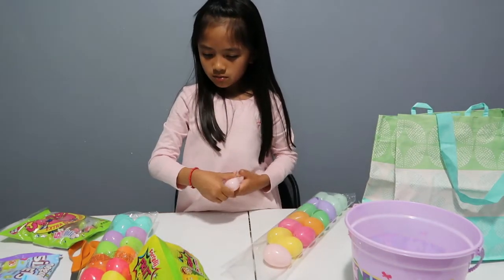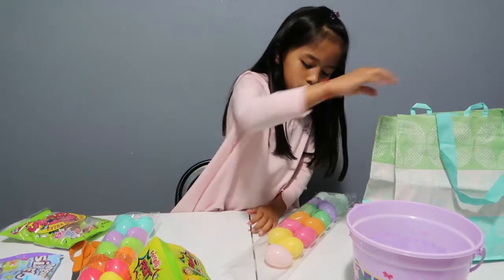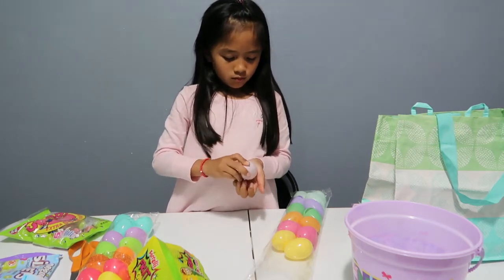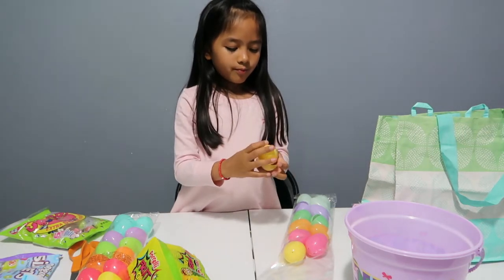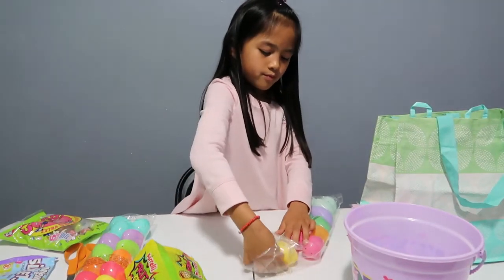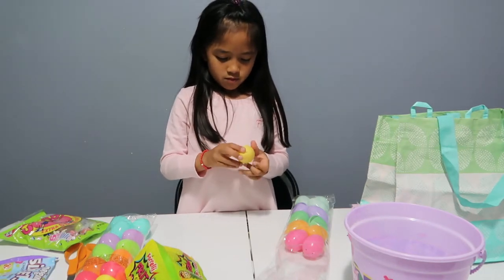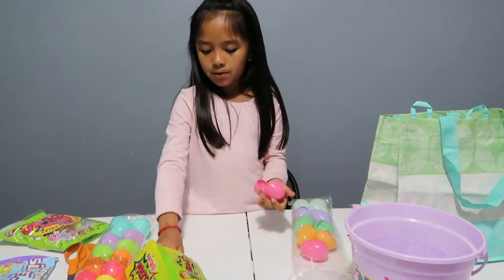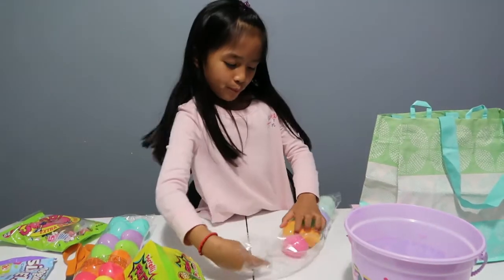Time for the baby pink ones. Last one. Now we're with the baby yellow. Oh, it's kind of hard. There we go. Oh, and we're done with the yellows. Now we're gonna do the lavender, pink, or hot pink. The purple grape. Oh, we're gonna get twins. That's cool.